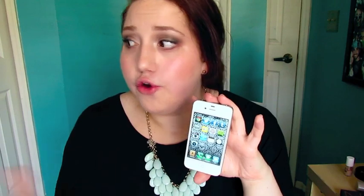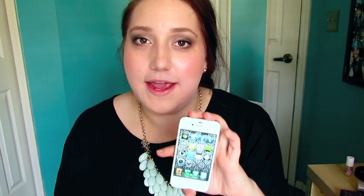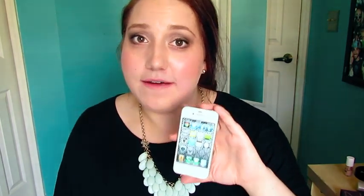And Spotify is my new obsession. I have the premium one, where you pay $10 a month, and it is so worth it. You basically have unlimited access to any song in the world, and it's just as if you go and buy it from iTunes, except you don't technically own the songs. You can make playlists, and it doesn't take up space on your phone or on your computer. It is just the best thing in the world if you are a music lover like I am. So if you are not familiar with Spotify, I would definitely recommend it.